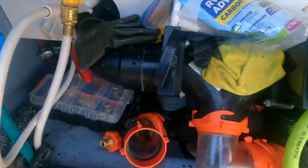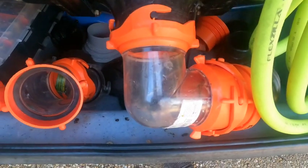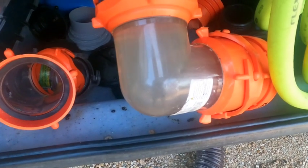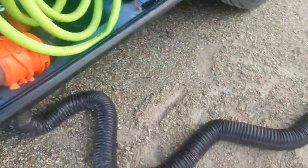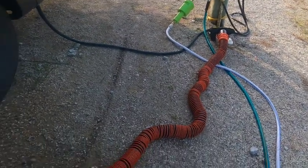So what I'm going to do first is pull a little bit of the gray water, and it just comes out gray, no big deal, and that lubricates my hose, and that goes all the way down and into a sewer line.